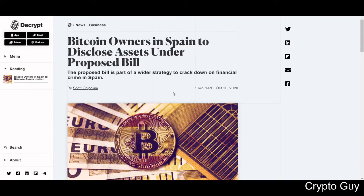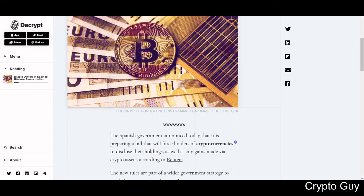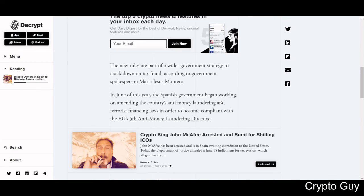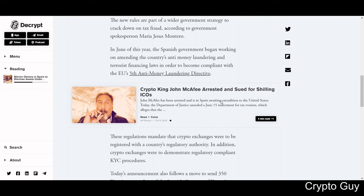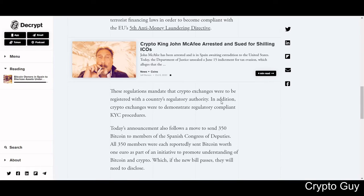Okay, so here we have some crypto news. Bitcoin holders in Spain to disclose assets under proposed bill. The proposed bill is part of a wider strategy to crack down on financial crime in Spain. I think somehow it's a good thing, but you have to reveal your own Bitcoin assets and also how much money you are making. So you have to be aware of this.